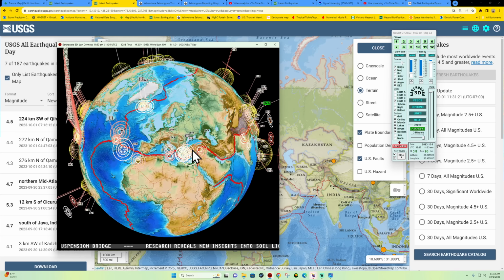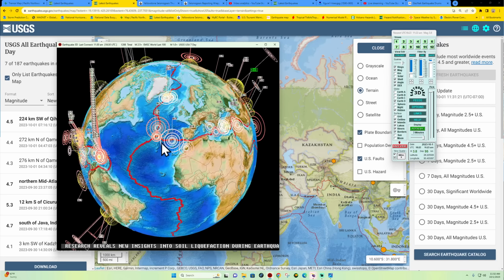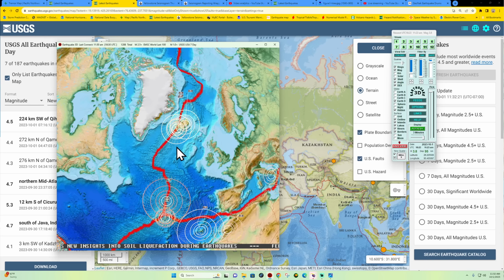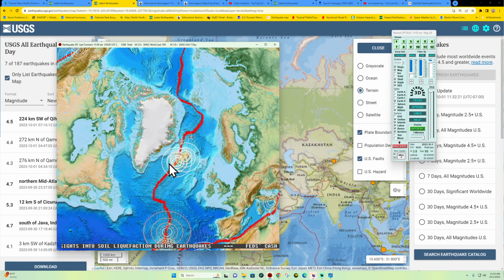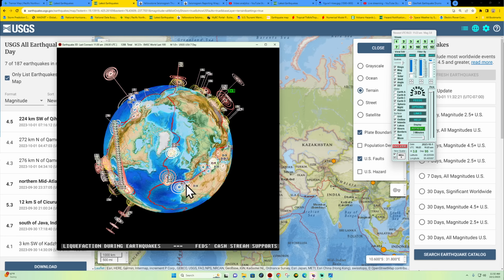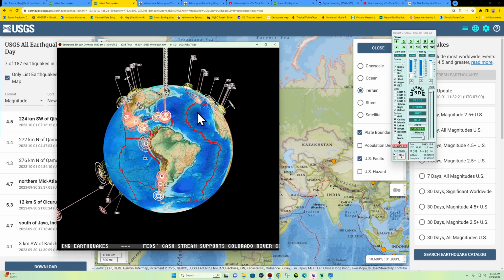A little bit of movement out into the Mediterranean today as well. Some threes stirring up, and some divergent boundary activity out here, it looks like, across this plate boundary. Iceland's seen a handful of earthquakes as well. Some 2s and 3s out there. Not for sure if we got volcanoes getting active or what, but a little bit of movement kicking off.